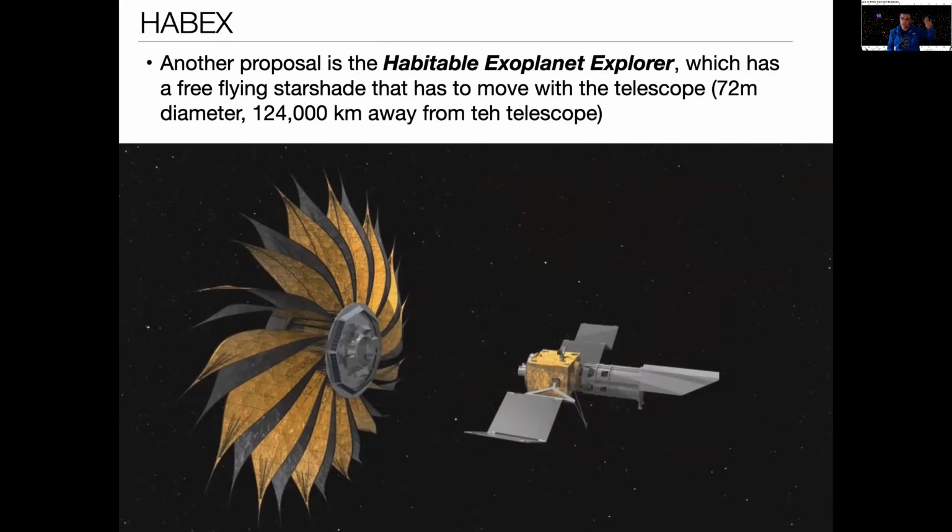There is another mission proposed in the same time frame as LUVOIR, called the Habitable Exoplanet Explorer, or HABEX. In this case, they're going to have a star shade. So you see the telescope there on the right. That's the main spacecraft. But there's an additional piece that free flies that extends a star shade that's 72 meters in diameter, but it's 124,000 kilometers away from the main telescope. So clearly in this image, it's not up to size.